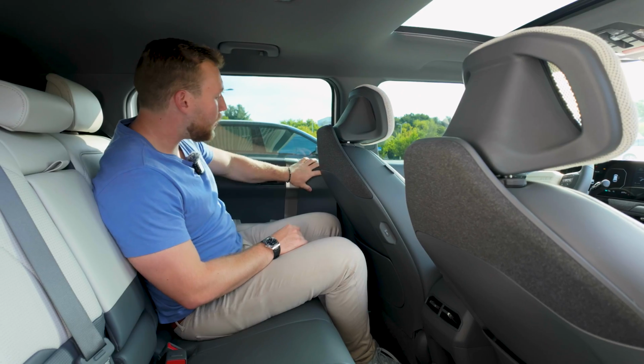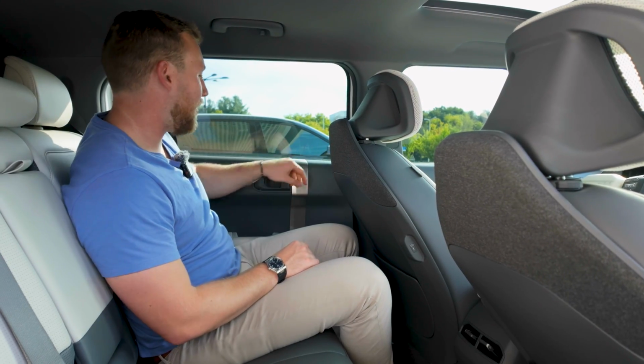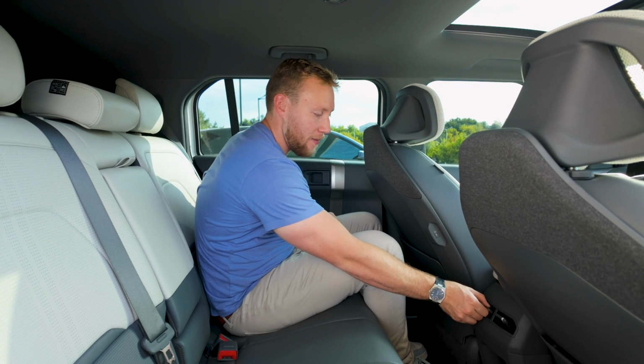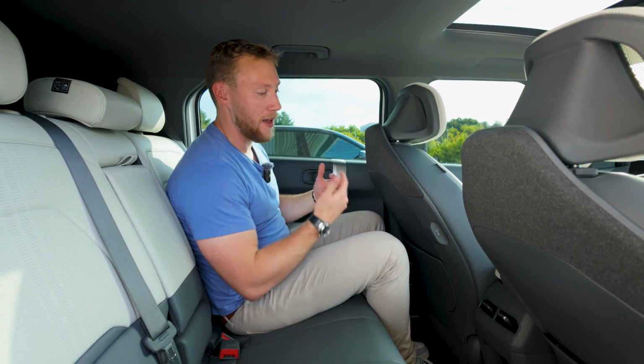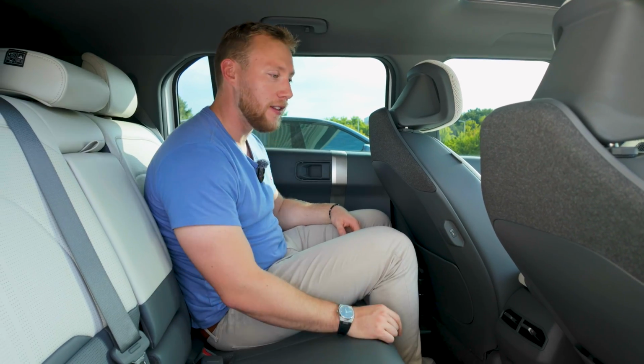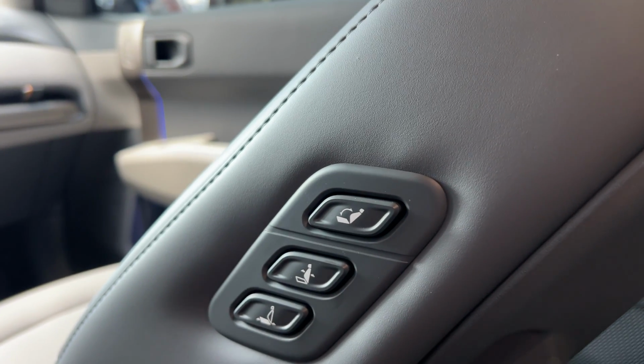As far as materials, it's a little bit harder, scratchier plastics, but I do like the fact that you get outboard heated seats and you get some air vents in the back here, which has been omitted in some other competitors. Another cool feature as well is you get your USB-C ports on the inside of the front seats, and you can also control the front seats from buttons here on the side.